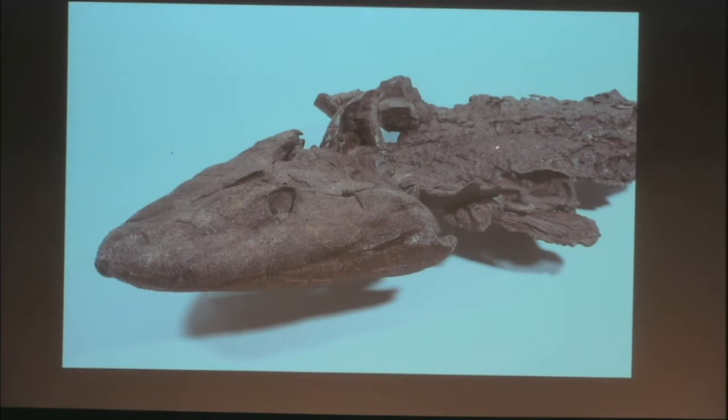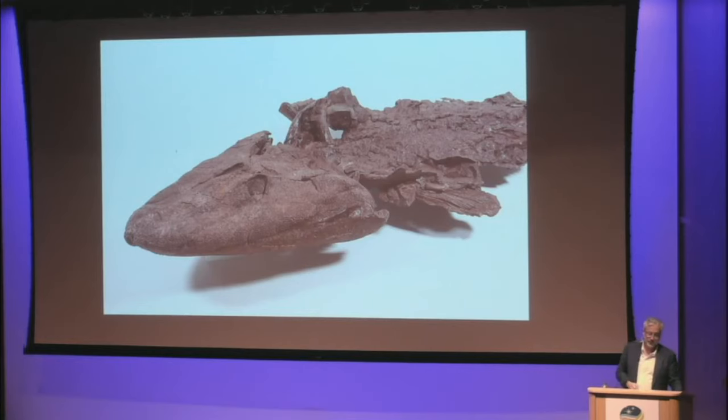It has, like a fish, scales on its back and fins with fin webbing. Like an early limbed animal, it has a flat head with eyes on top, has a neck, and when we crack open the fin bones, what do we see? Bones that correspond, as I'll show you in a second, to upper arm, forearm, even parts of a wrist.